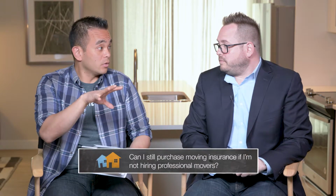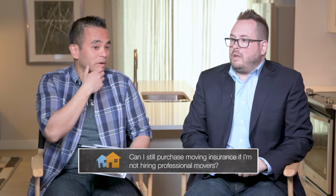So, moving insurance could be a couple to a few hundred dollars. Do you take out moving insurance just if you're hiring a moving company? Or can you take it out if you're planning to move yourself? Good question. So, a moving company will offer added value protection.